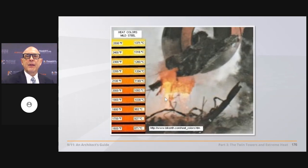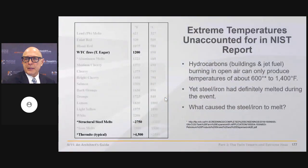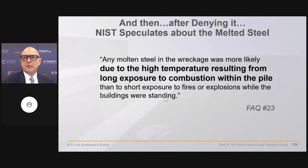As you see here, you can tell the temperature of the material by its color. We're up to over 2,500 degrees here. That's the physics of molten materials, molten metals. It is quite handy, actually. So what caused it to melt? NIST says, speculating, again, in a frequently asked question, which they answered years later on their website: any molten steel was more likely due to the high temperature resulting from the long exposure to combustion within the pile than to short exposure due to fires or explosions while the buildings were standing.